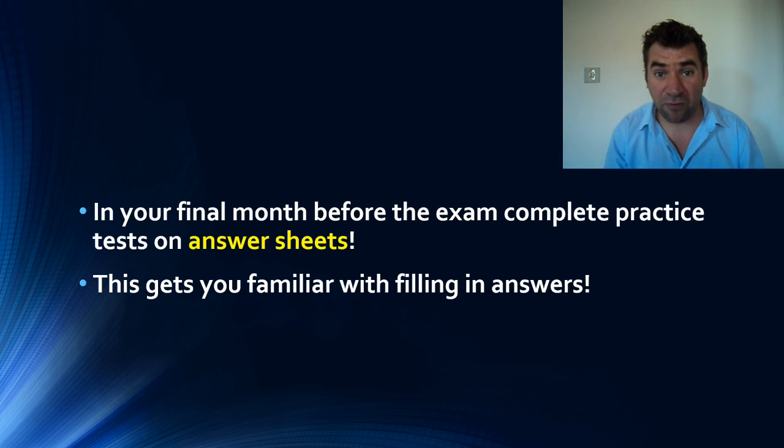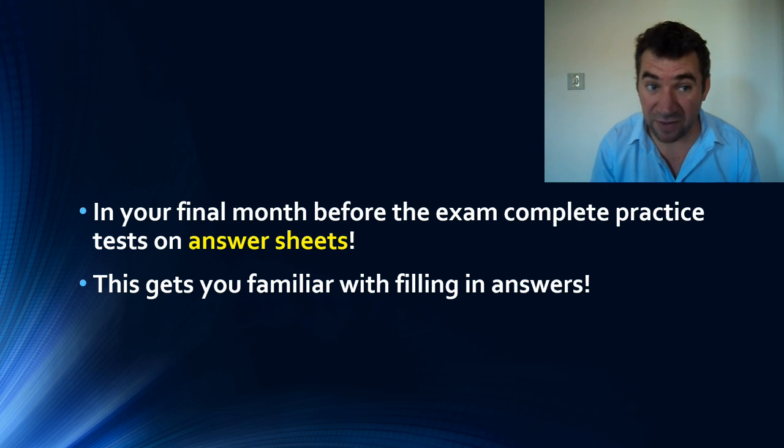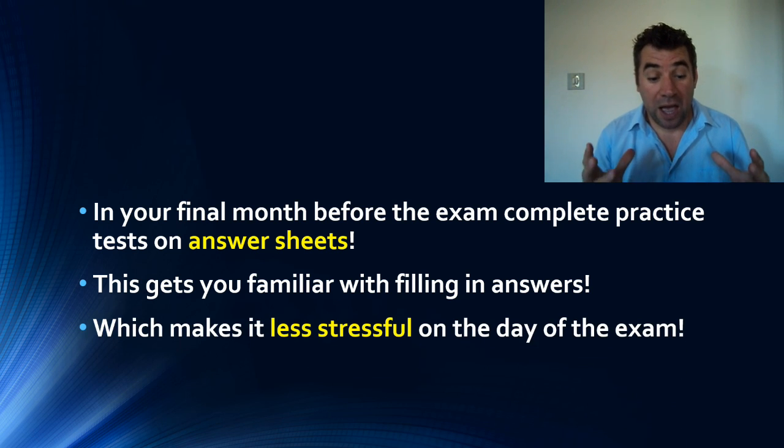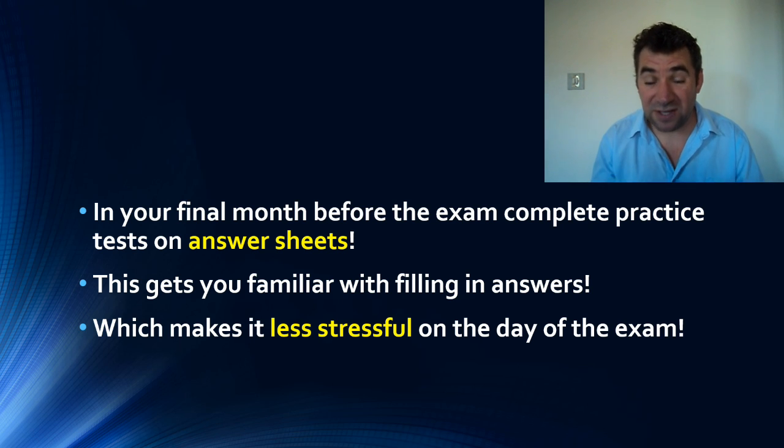So one month before, practice whatever your exam may be. Practice on the actual answer sheets, and again, nearly every textbook out there will have a copy of the answer sheets in the back of it or the front of it, so you can actually do this, and they're there for this reason. As I said before, if you do this, you'll know what's going to happen on the exam day. You'll be familiar with the answer sheet, and this makes it a lot less stressful for you.